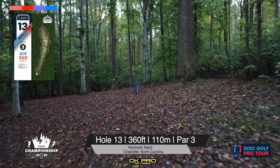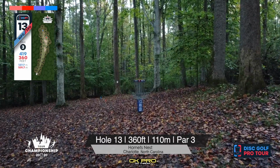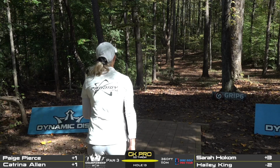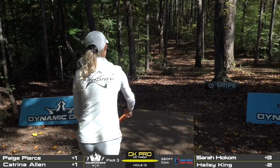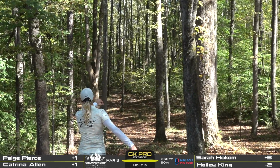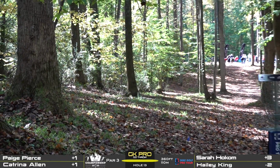Yeah, this 360-footer is definitely one we want to get a birdie look on. It's downhill, and it slightly veers to the left, so we're just looking for a slower speed disc that's going to lose speed and just glide down that hill. For Sarah, I know that she's going to go sidearm here, and the sidearm does set up pretty well. I know a lot of the guys throw the sidearm as well just because of how it shapes. Yeah. Matches the slope of the green nicely.